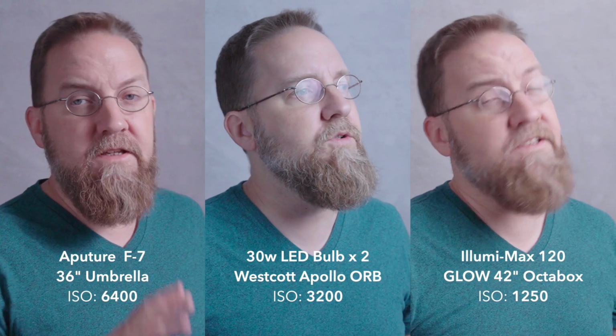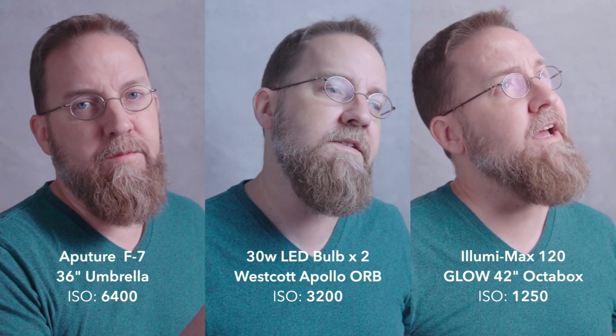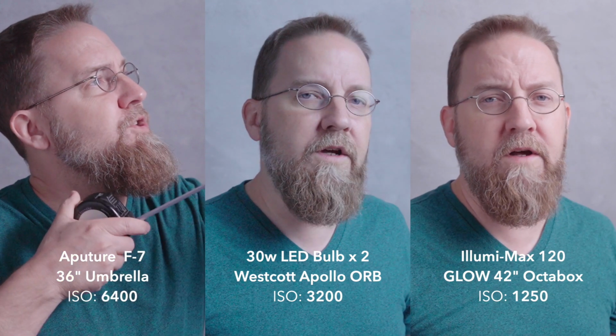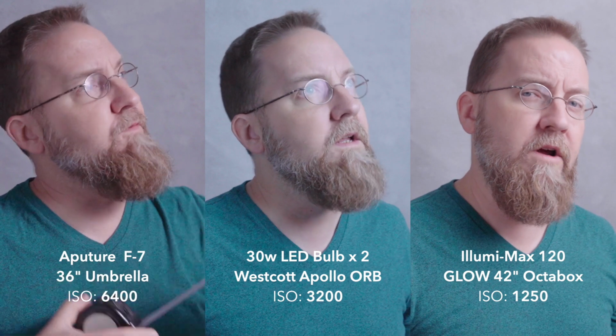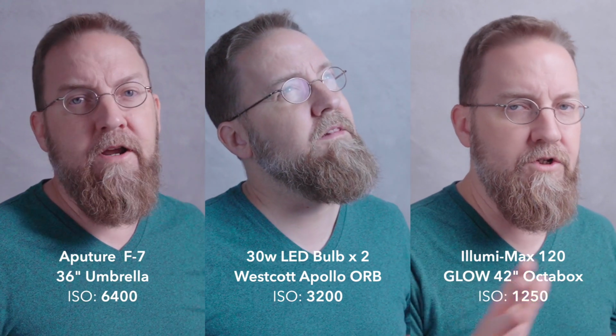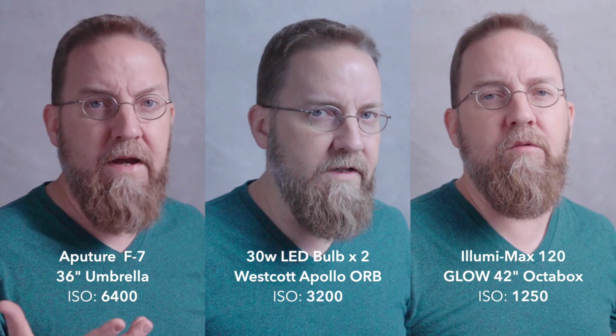Looking at these side by side, we really can see the differences. The Aperture F7, because it's a smaller light source, is a harder light. Look at the shadows in the eye socket and being cast across the shirt. It's just not as pleasing, but the color's good. If we freeze this, you can see it. Look at that shadow on the shirt.